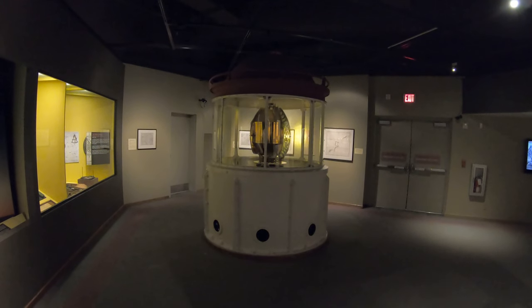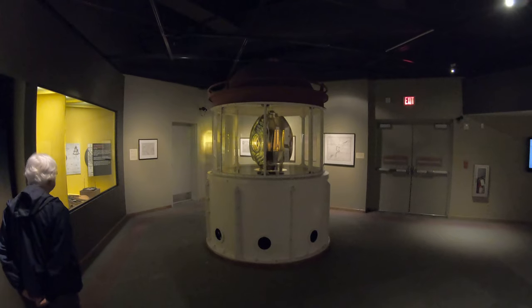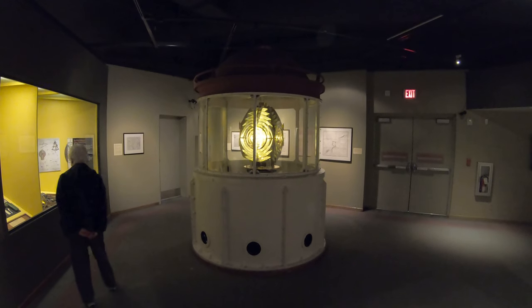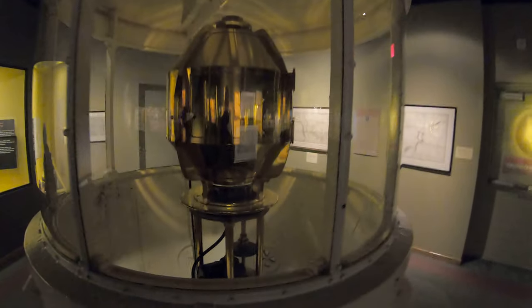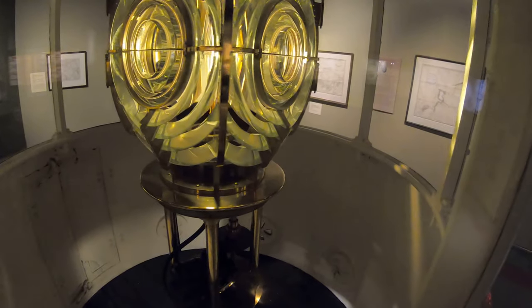And over there we got another lighthouse light. It's going to be coming around here in a second, and see how it looks here. There we go. Pretty bright. And you can see it's that split light that was on there. And you can see down inside there the mechanism for it. And I won't shine a camera directly in it.